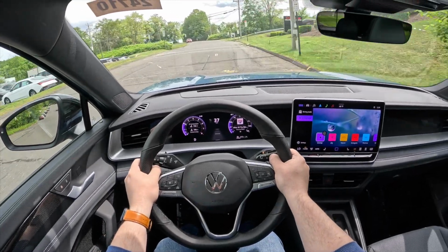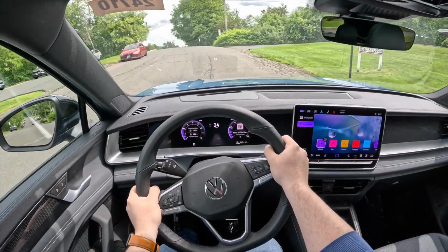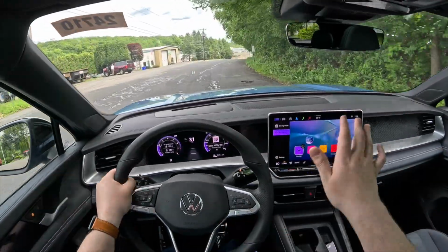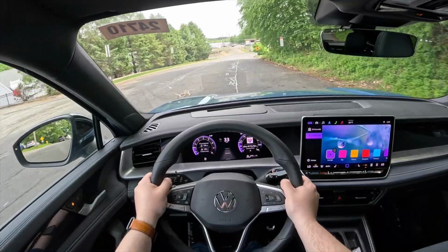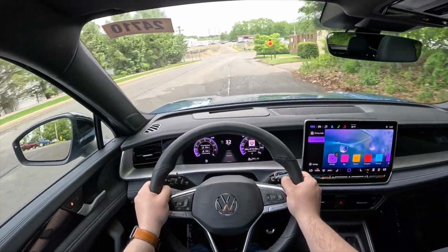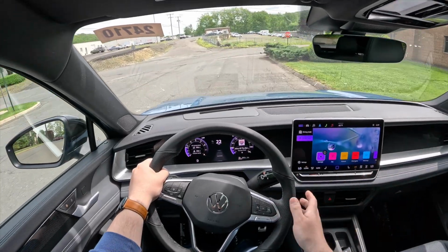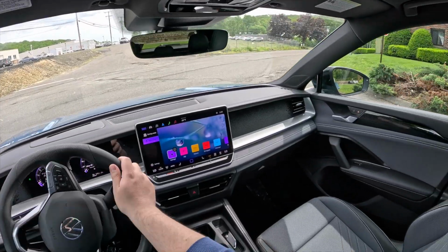Here we go. So a little bit of a background. I am a big Volkswagen, Audi, Porsche, all those brands. I am a big fan of those vehicles. And honestly, for a little while, I think Volkswagen was not really heading the right direction. But now I have completely changed my mind. I really like this new Tiguan.